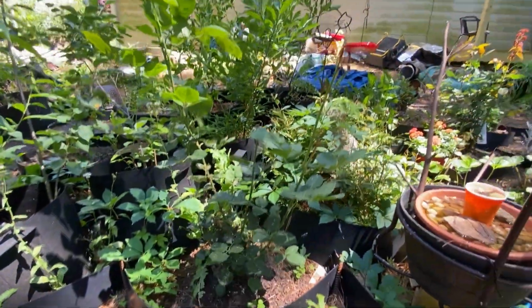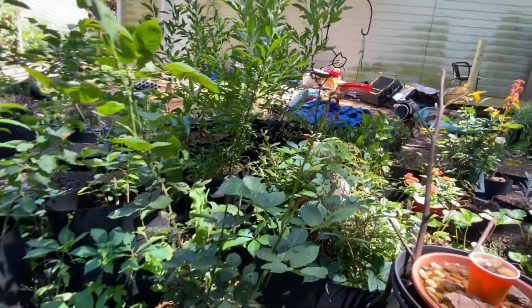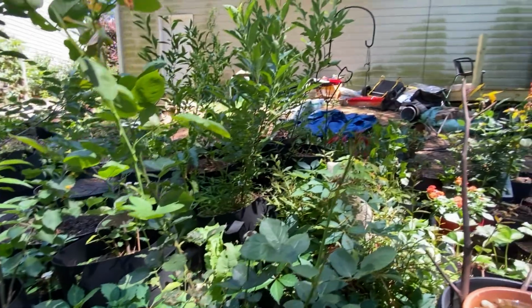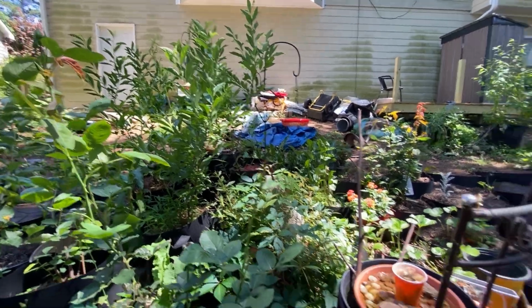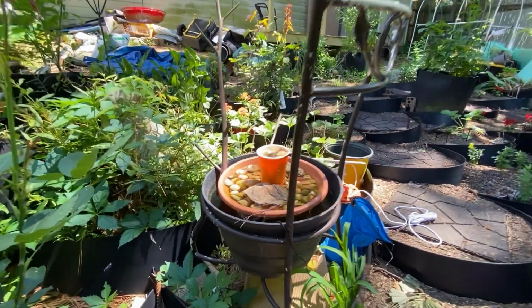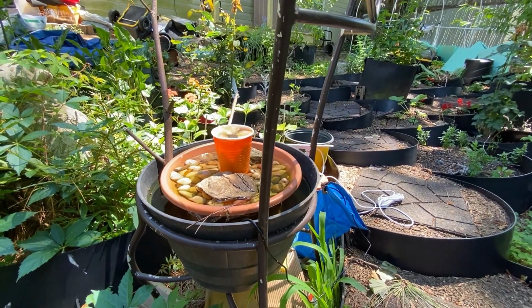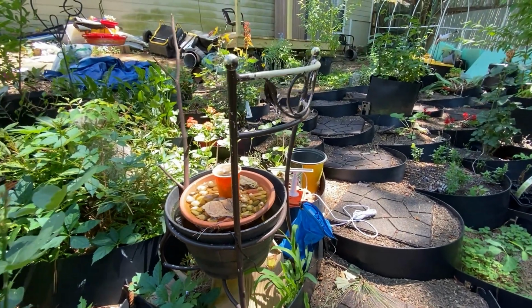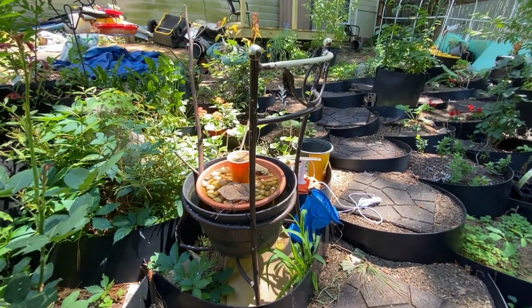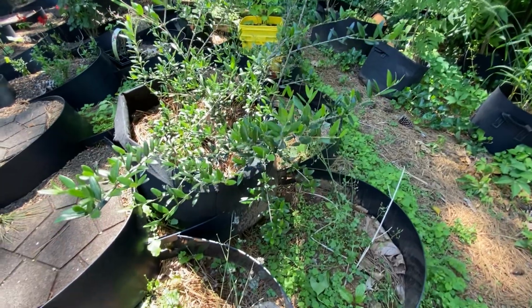Here's another rose that's just going crazy. Beautiful rose. And then I have 1, 2, 3, 4. Those are my plums. This is my cute little fountain setup. I'm going to get that solar. I have it running on a battery right now, but I plan to make a whole video about the fountains. These are my olive trees, my troopers. They're doing well.